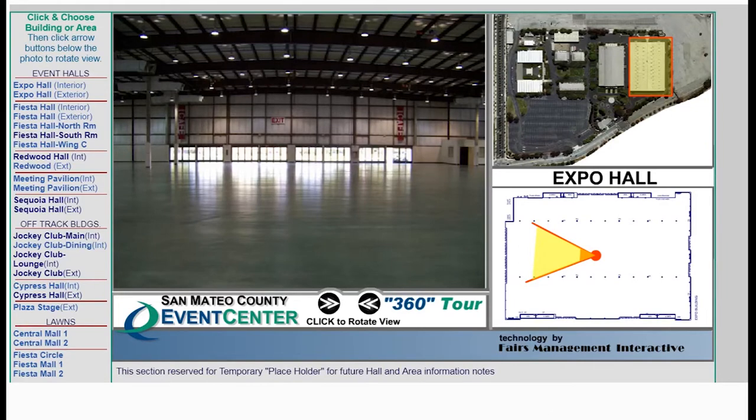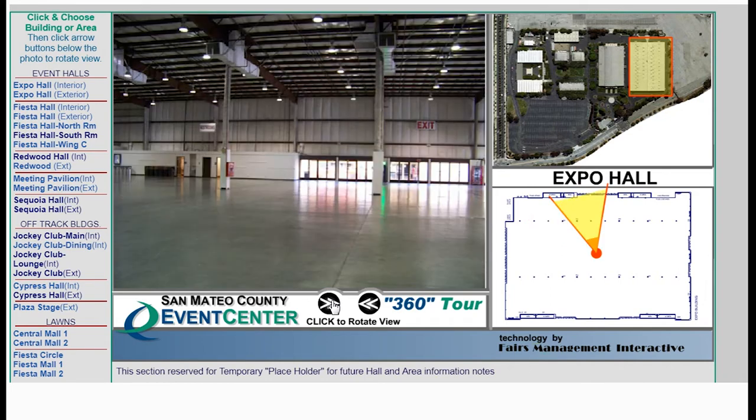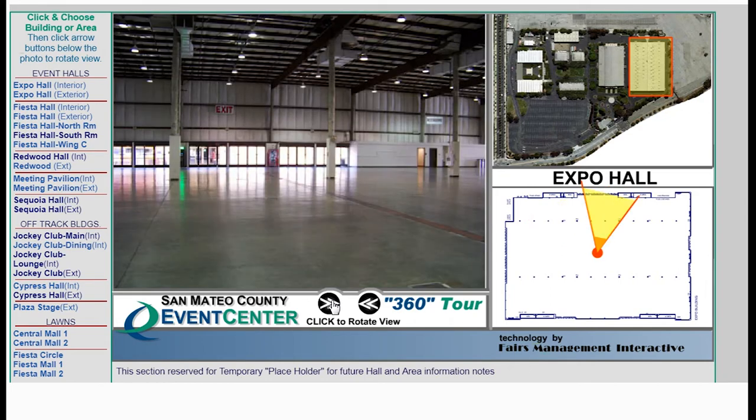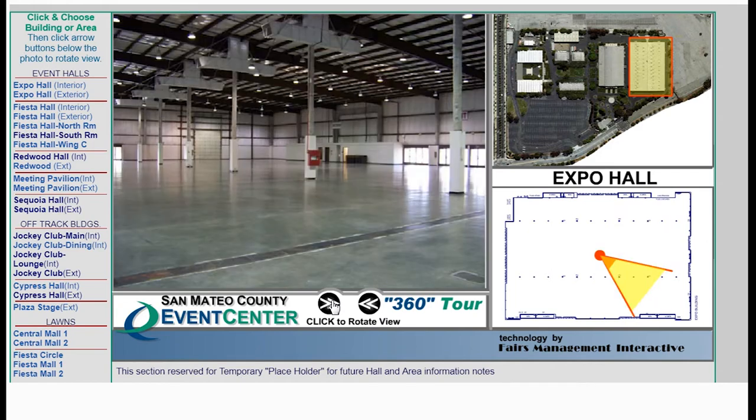But let's get started taking a look at the 360 viewer. On the left is the list of all the areas that we took photographs of and have combined into a 360 viewer. On the upper right shows where that particular location is on the grounds. And then the lower right shows the camera view and the angle that it's being shot from. Now in the center, of course, are your controls that allow you to rotate in 2 different directions. Simply clicking the button advances the frames in one direction or the other.